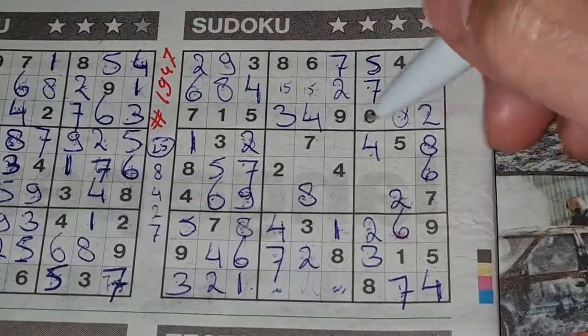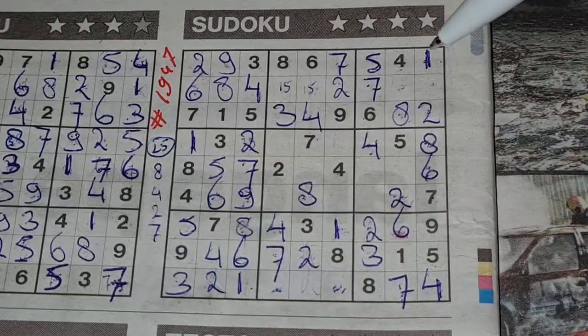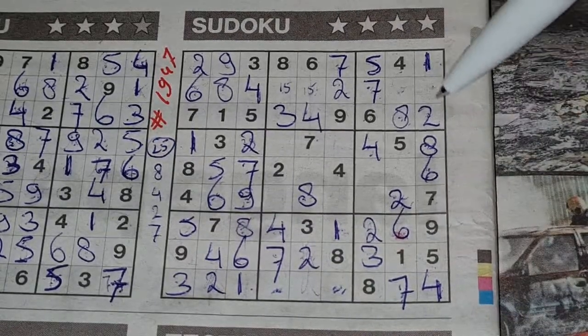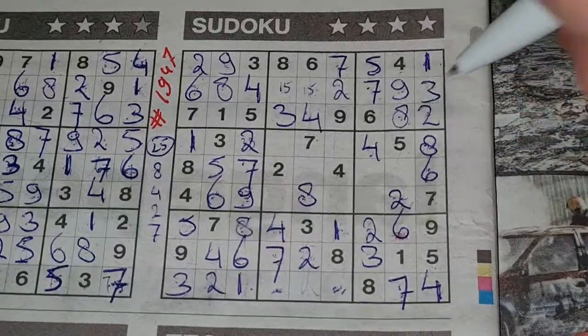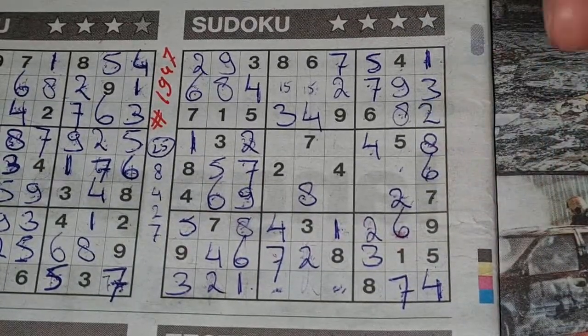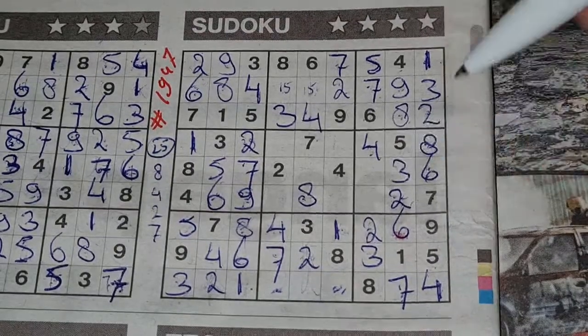2 numbers left in this big square for the numbers 1, 2, the 3 and the 9. We see here 9, no 9 there. 9 should be here, and the 3 goes there. 1 number left in this column for the number 3.